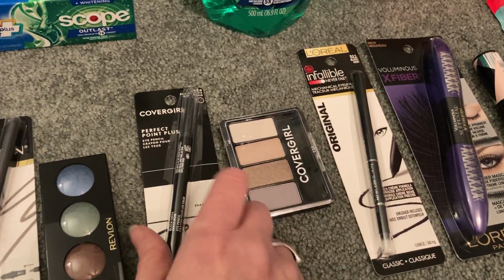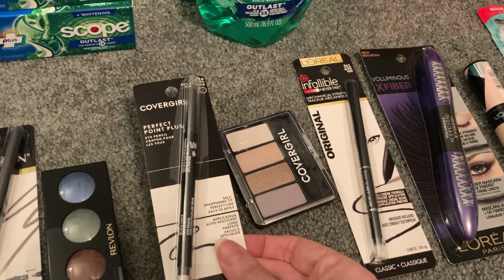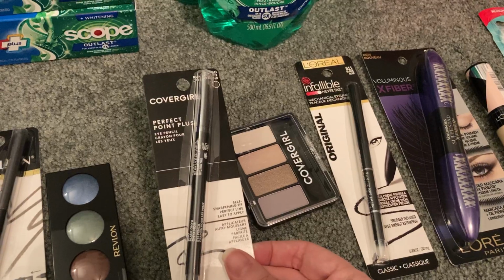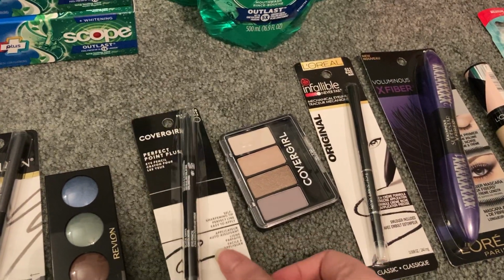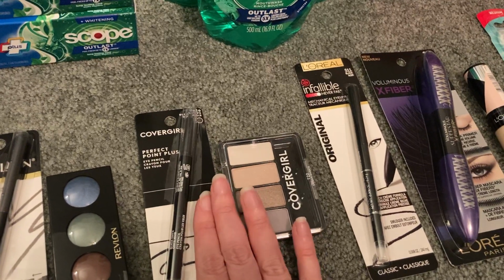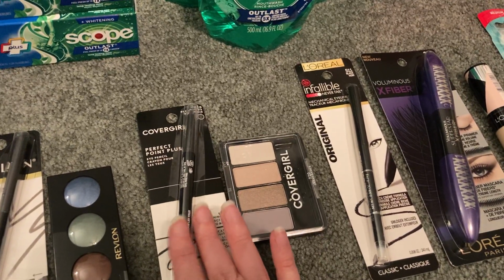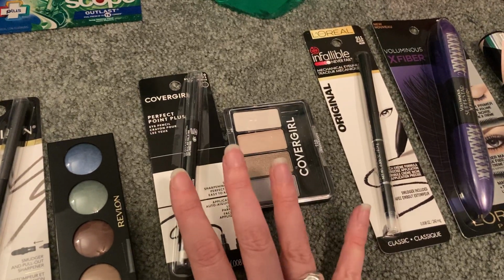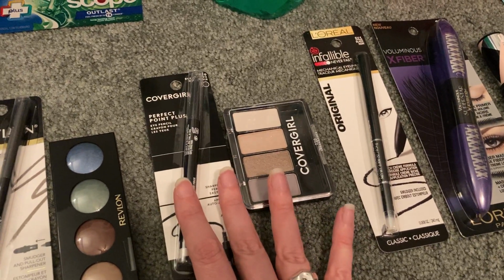And I also grabbed one of the CoverGirl Perfect Point Plus eye pencils. And this was priced at $7.99 at my store. So together, the 2 of these totaled $14.98. So if your store follows the 98% rule, this will qualify for the extra bucks.